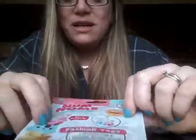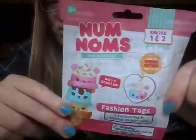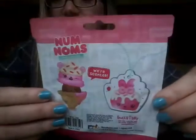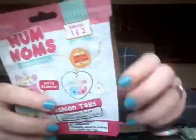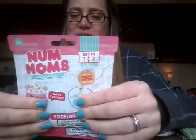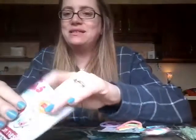So what you get is one fashion tag and one scented sticker. So this is my very first. They could be from series one or two. And I am really excited to have this. So I'm going to open this right now with you guys. You can also get special edition foil tags. I'm assuming there's probably not going to be a checklist in here, although I'm hoping that there is. But I just think this is going to be fun just to have. So let's see who is inside.